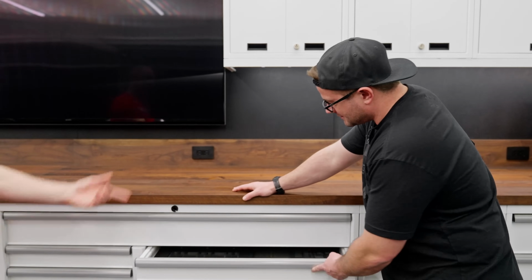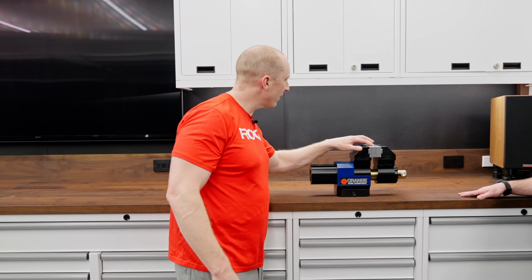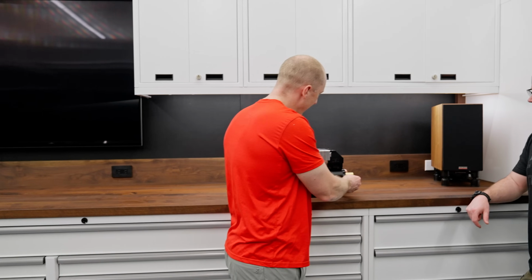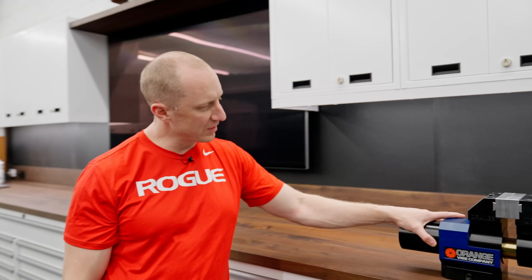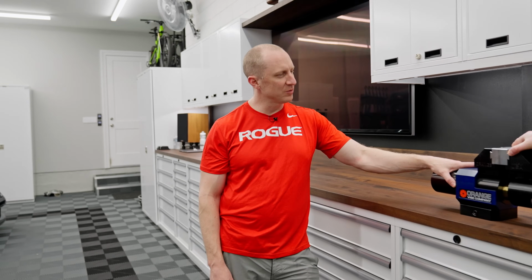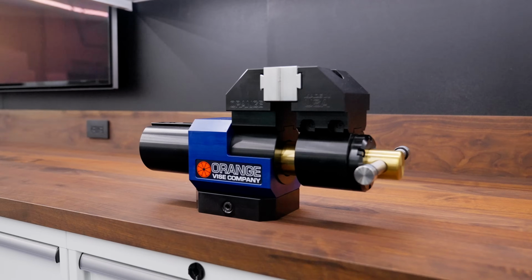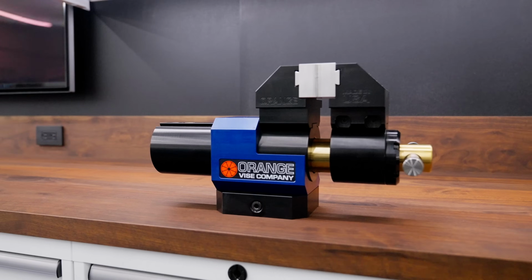Don't worry. Orange vise. We didn't talk about it the other place. There's not a lot of marring on my vise, but this is a vise made in Southern California out of a big hunk of aluminum that they CNC and put together. Super, super cool. I think it's about $900, $950. So it's a really expensive but really pretty vise. Looks good. When you need it, it's great to have.